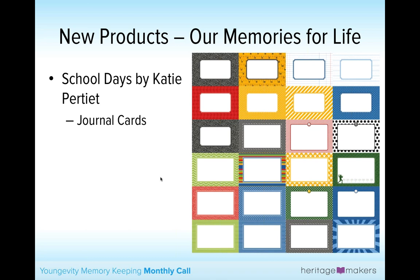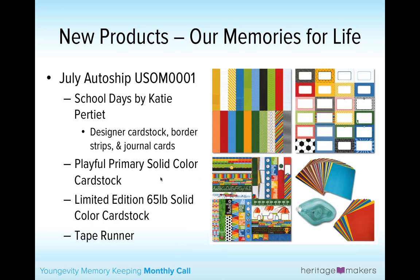And it's not in that initial screen, but you will find School Days is part of the Heritage Makers studio release for August as well. So if you're looking for these designs in using your digital scrapbooking, we're going to have those too.